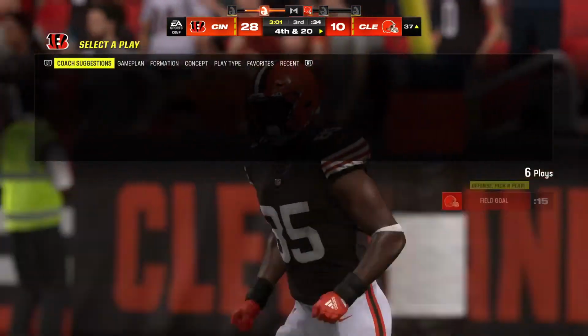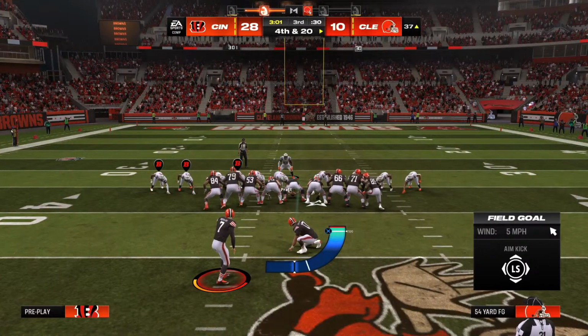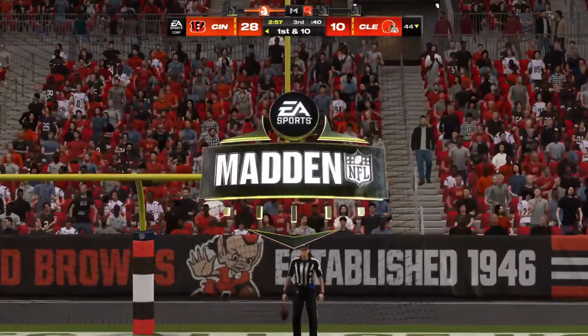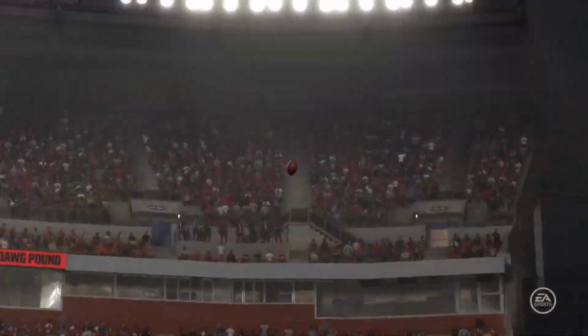It's been clear in this matchup which side has been the more physical one. It's been this defense. And here's another example on that last play. A 54-yard attempt. That's leaking to the right, and he missed it by a foot or 2. It's no good, and the deficit will stay at 3 scores.